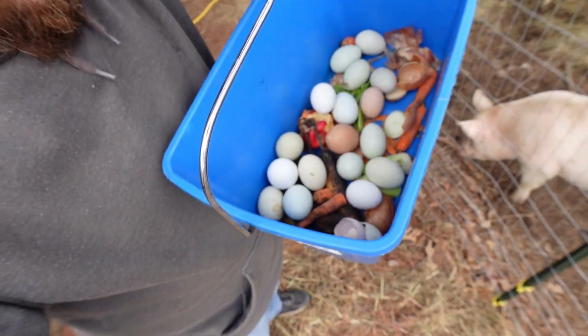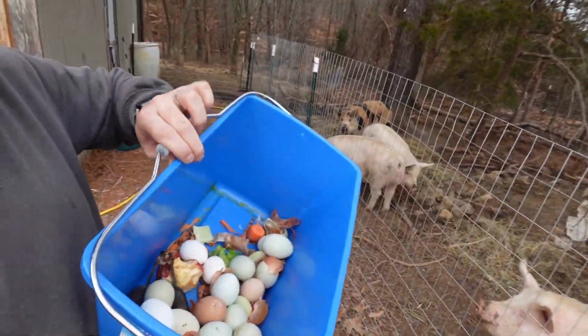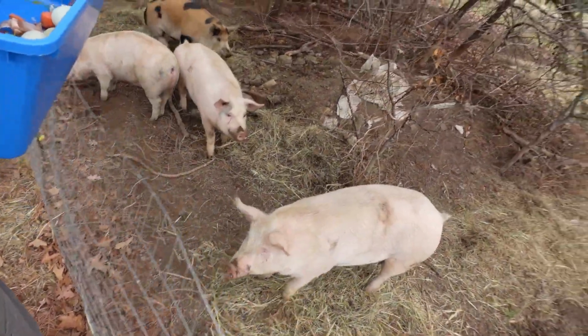So I'm gonna run and grab that real quick and we'll dump these scraps out for the pigs. Got a bunch of eggs and old bananas, apple. Here you go.